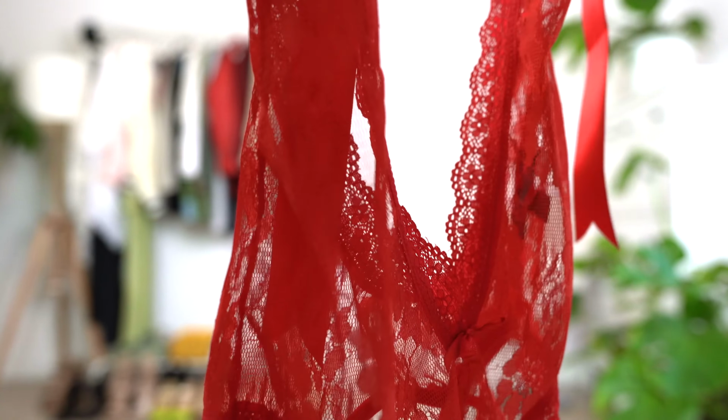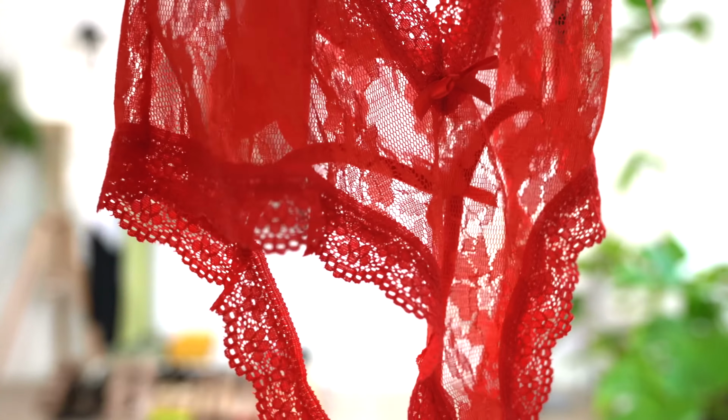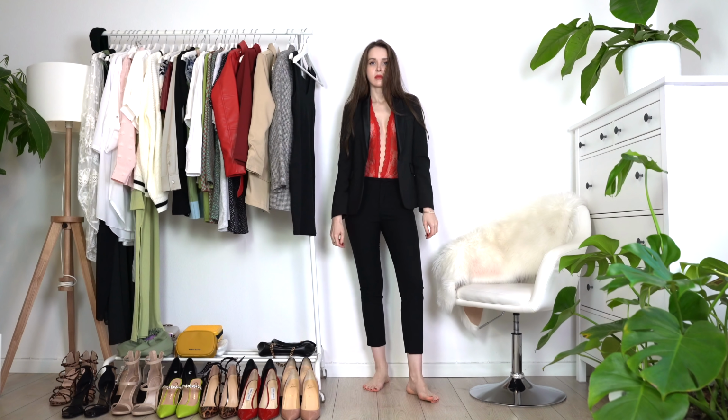For the last look, I'm styling this red lacy bodysuit with my black suit. I think it's the best fit for this top as it's kind of too much in my opinion. To complete the look, I added my geometry pumps. Thoughts?